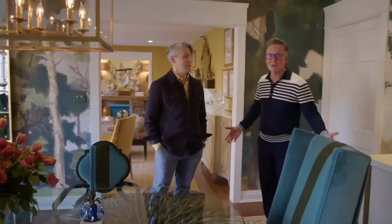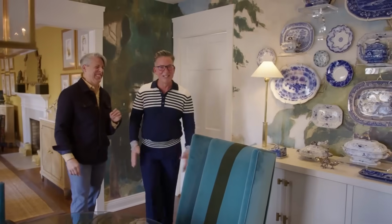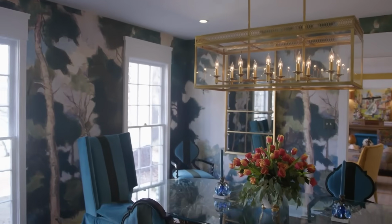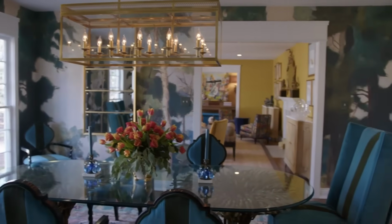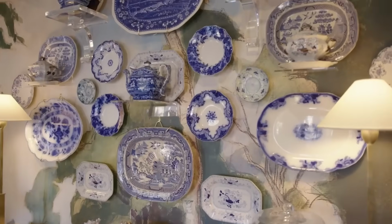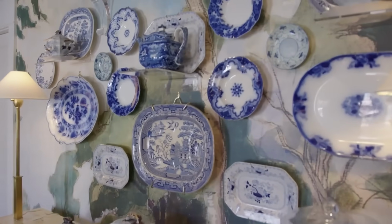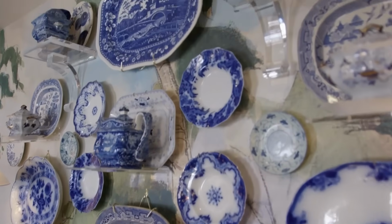Welcome to our dining room. This room houses some of our favorite things. Some of your favorite things. Some of my favorite things, for sure. I'm an avid collector of blue and white. This wall houses a great collection of some of the platters, teapots, and cash pots that I've collected over the years. And Eric is a whiz at hanging collections of things on the wall. I think that's why I married him, actually, because I had all these collections. I needed someone to help me put them together.